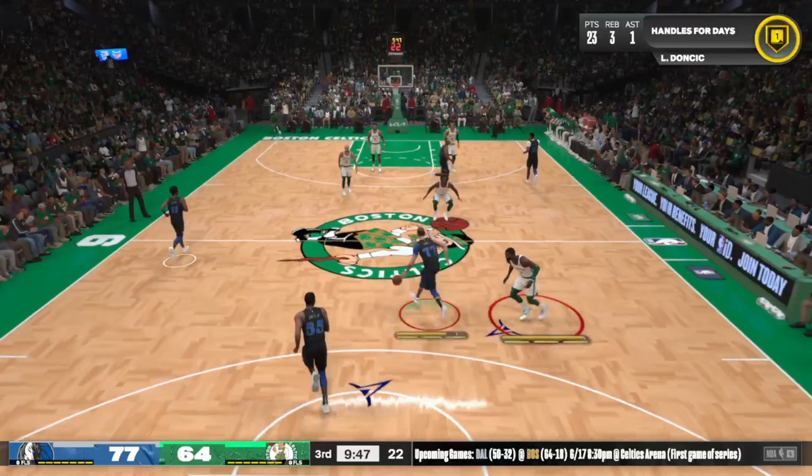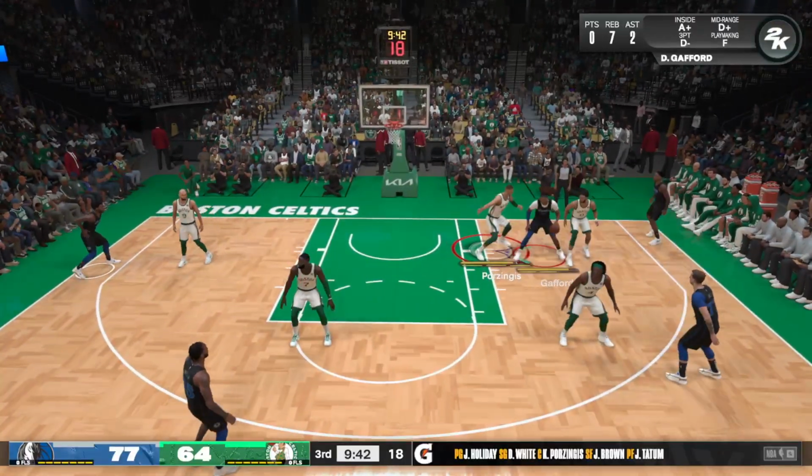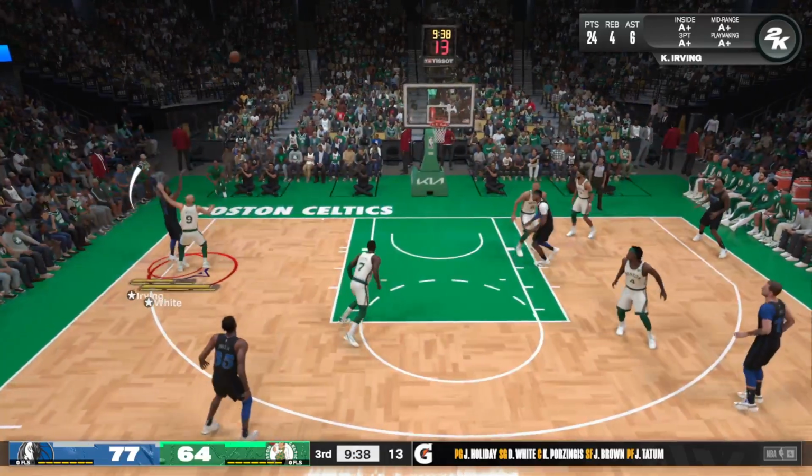The wing pairing, it's White and Brown. Kristaps Porzingis is out there with Jason Tatum. And it's Holiday in at the point guard position. And that's the group for Joe Mazzulla as we begin the second half.